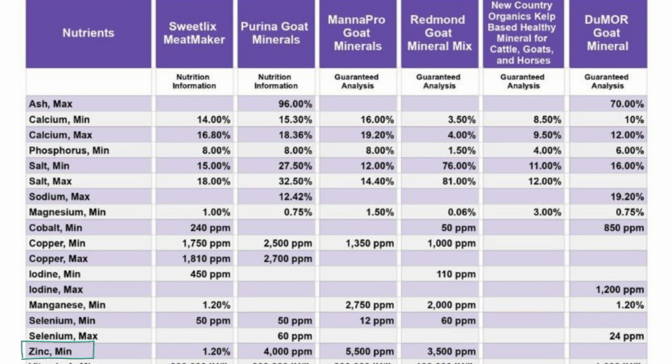For zinc, that's the other thing that goats have a problem with in terms of deficiency. And the thing that gets confusing for people is that when you look at some of the labels, Sweet Licks has 1.2% zinc, whereas Purina has 4000 ppm, Mana Pro has 5500 ppm. And you're like, well, which one is more? Because one is percentage, one is ppm. 1% equals 10,000 ppm. The reason they use ppm is because it's less than 1%. And so rather than having 0.4%, they have 4000 ppm. So the 1.2% that you have in Sweet Licks is the equivalent of 12,000 ppm.